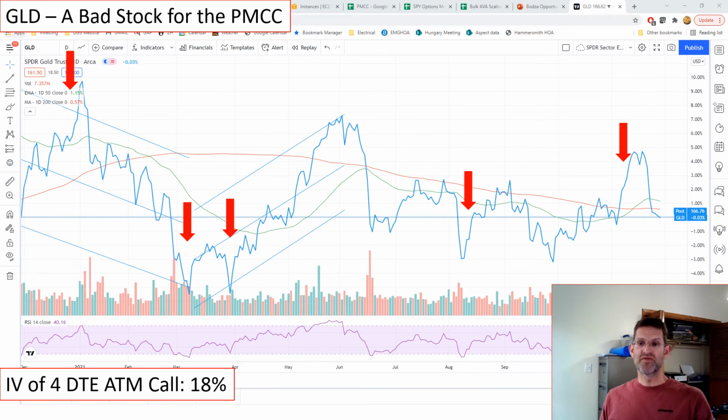So what you want to do is find stocks that A, tend to go up, because the poor man's covered call is a net positive delta position. B, don't have frequent rapid moves up or down. And C, have a relatively high IV for the number of those rapid moves up or down.